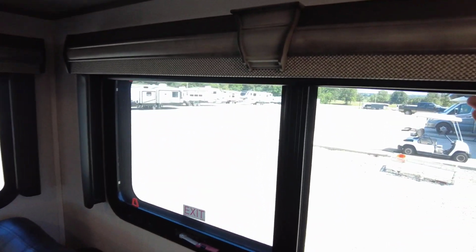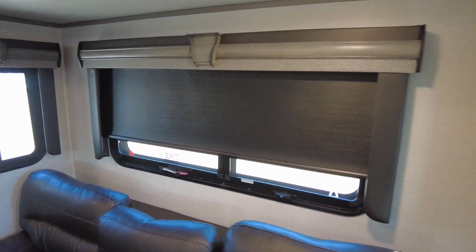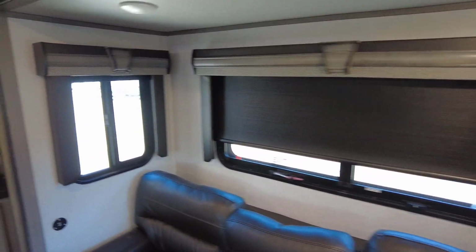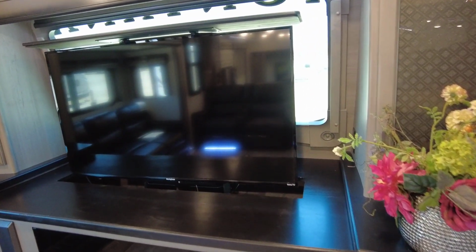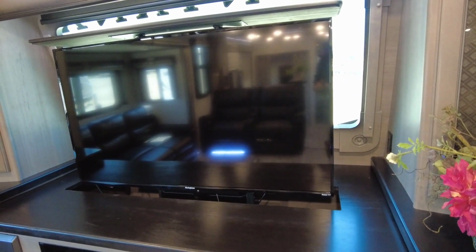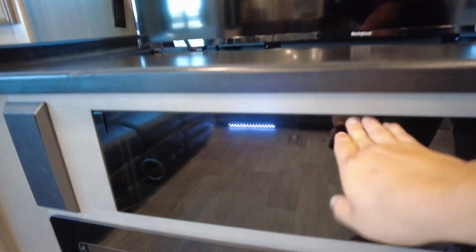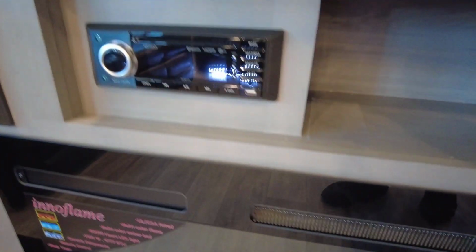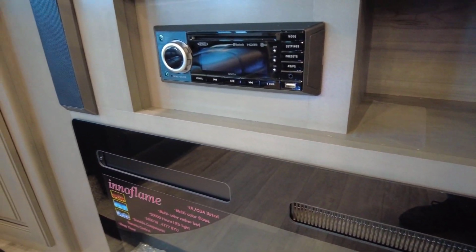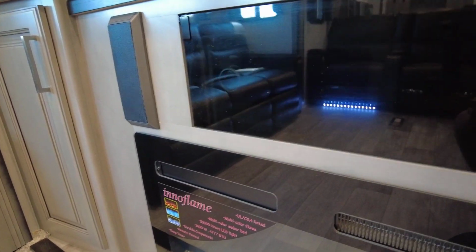LED tap lights. You do have privacy blackout curtains. Of course, emergency exits, carbon monoxide, smoke detector, fire extinguisher. You've got USB charging stations. They give you a nice large flat screen Westinghouse TV with the Roku settings. So if you have Wi-Fi or a hotspot, your Amazon, Hulu, Prime, all that stuff is all going to be able to link up to that. Simply lift this up. Jensen, AM, FM, Bluetooth, CD, DVD, HDMI, multi-zone selection. It's a good sound system to have.